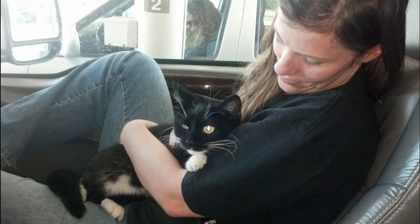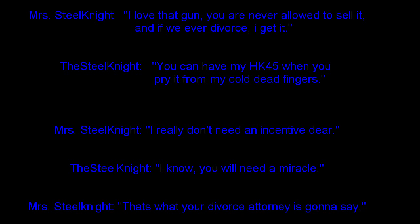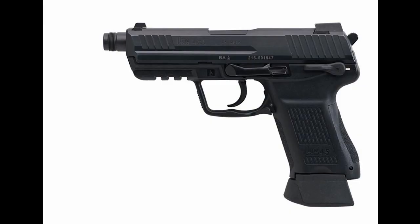This gun was also the gun that was used to introduce Mrs. Thesteelknight to the .45 round. Up until that point, she had never shot a .45 in her life, which after only a few sessions, I was thusly informed that should there be any future divorce proceedings, I better not expect to leave the marriage with that gun. Despite her guns and all the other ones that I own, that one was going to be hers come hell or high water. Is there an accolade higher than that? I'm not sure. It should also be noted that the compact version of this pistol, the HK45C, was selected by the Navy SEALs as the MK24 Mod 0.